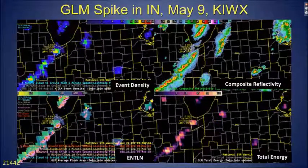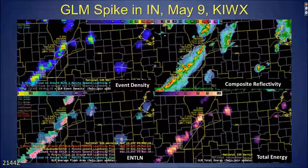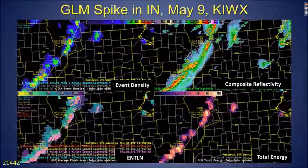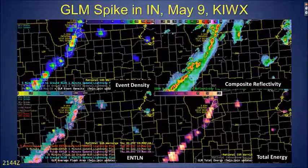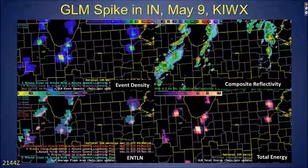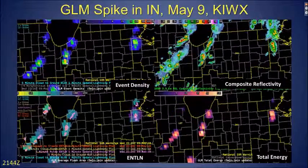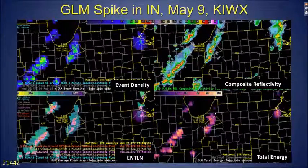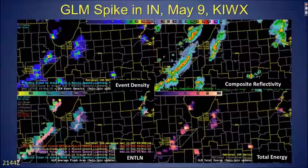One case that we looked at were thunderstorms that moved over northern Indiana, southern Michigan on the 9th of May. We noticed that in the event density and the total energy, there were sharp upticks in values of those products. And that seems to correspond with updraft intensifying in the stronger storms. And as you see, we issued a few warnings based off that.